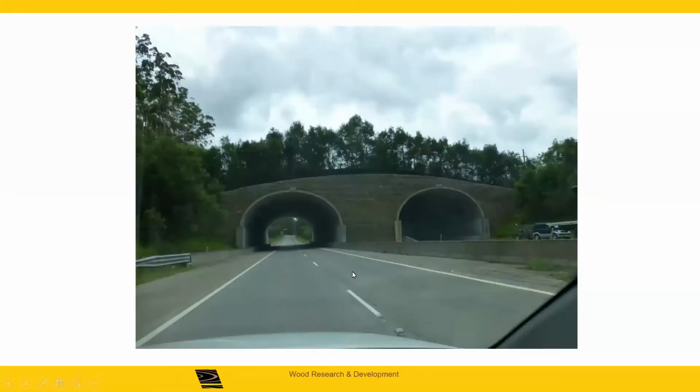This bridge here I went under many, many times. It's on the Pacific Highway in eastern Australia. And I crossed underneath this bridge about 20 or 25 times before I realized that the only thing on top of this bridge is a forest. It's trees. And this $7.6 million masonry structure was designed and built to allow the koalas to get across the highway without getting hit. Now, they're yet to see the first koala go across, but hey, it's a good thought.